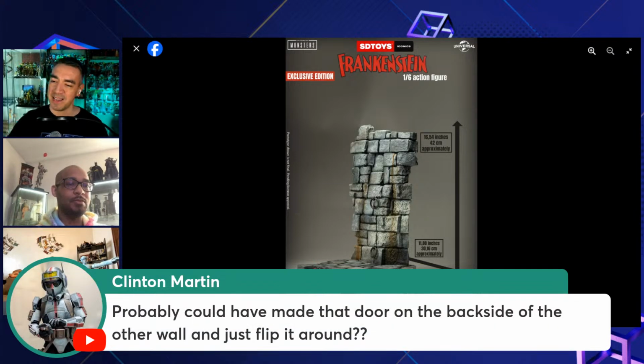Clint Martin here actually brought up a good suggestion. They probably could have made that door on the back side of the other wall and just flipped it around. Yeah, that's a good point, right? Obviously in that case you can't open it all the way to have it operate like a true door. If you just put the door on the other side, you wouldn't be able to open it because then it would just be another wall.